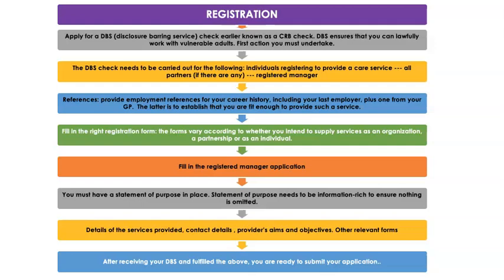You really need to understand the fundamental standards of quality and safety. And there's lots of best examples and tips to ensure smooth registration from our information here on this channel and on the CQC website.